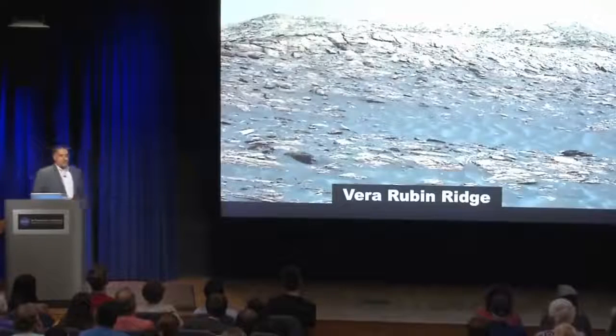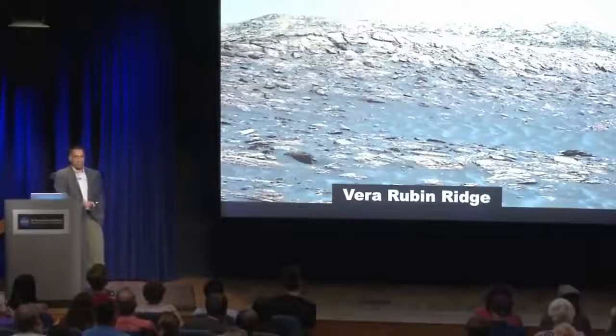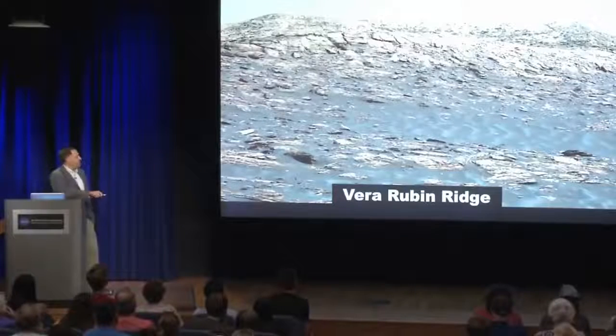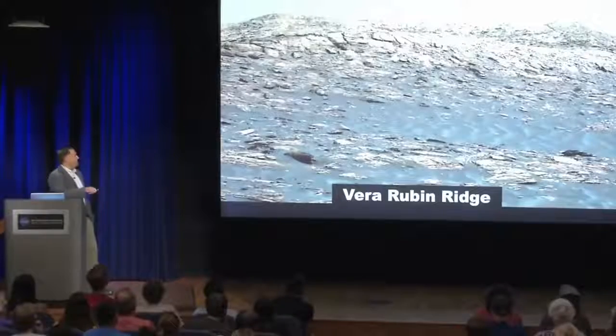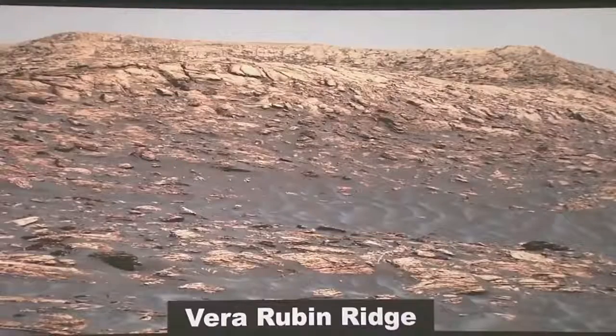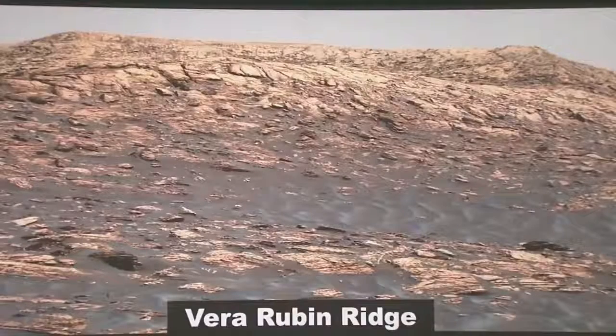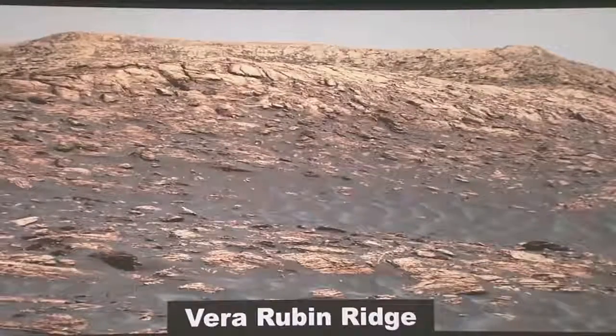The Vera Rubin Ridge, we're about to ascend. This is an 8-story wall of rock that we knew we had to cross to get higher up on the mountain. And we're currently driving along the base of it, taking all these wonderful pictures, and then looking for the place where we can climb up. It's not too risky, because another thing that the Mars Reconnaissance Orbiter and other orbiters allow us to do is map the planet before we get there and make sure there is a route we can climb up. So we have a good idea that there's a place that's not too steep, so we can make it up this 8-story wall of rock and continue on up the mountain.